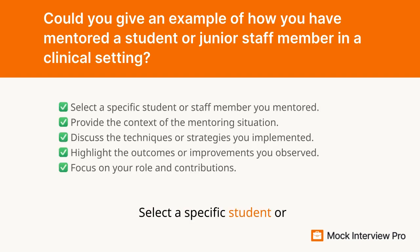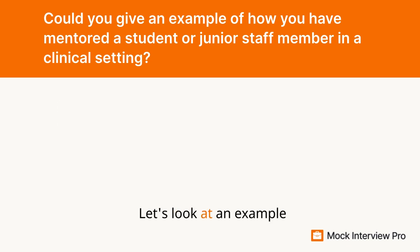Select a specific student or staff member you mentored. Provide the context of the mentoring situation. Discuss the techniques or strategies you implemented. Highlight the outcomes or improvements you observed. Focus on your role and contributions. Let's look at an example answer for inspiration.